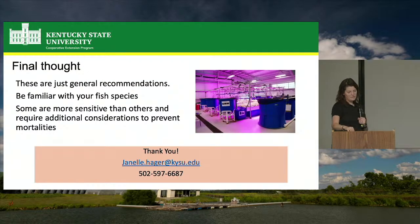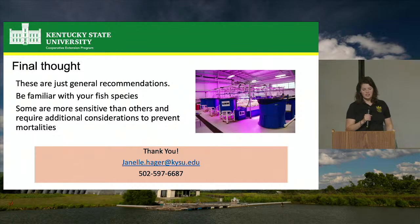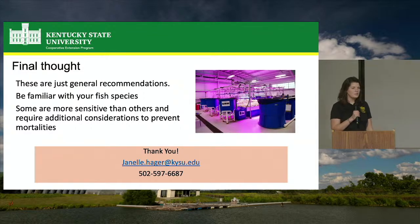And just one final thought. These are general recommendations. So be familiar with your fish species because it will change. The way you handle fish, the things you need to do will change depending on your fish species. Some are more sensitive than others and will require additional considerations to prevent mortality.